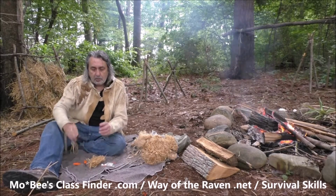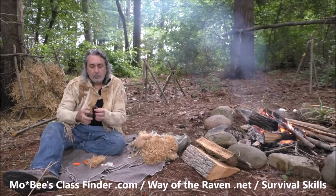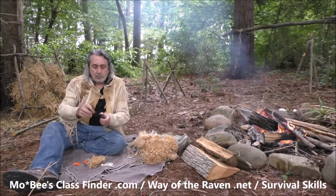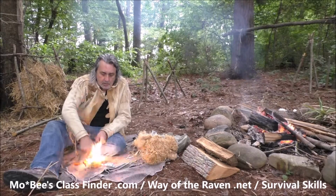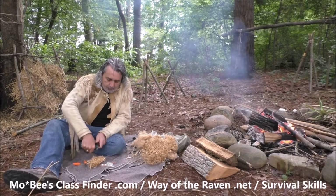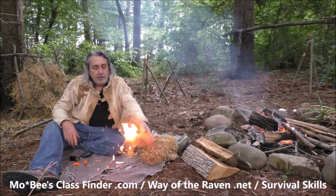Another version of this that's a little bit bigger, that I really like, is made by Gerber, and it's called a Strike Force. It's basically the same thing as that one. It's just bigger, but it throws a huge spark. And it usually only takes just one or two strikes. There we go. So you can see how easy that is.